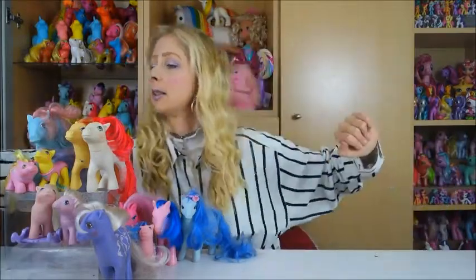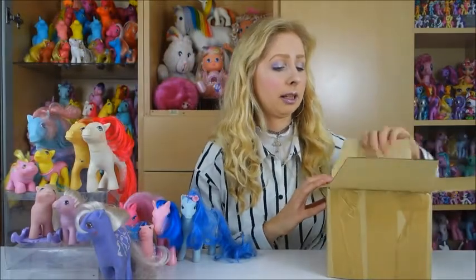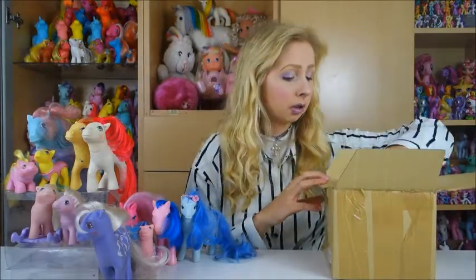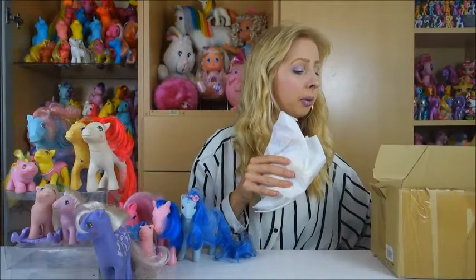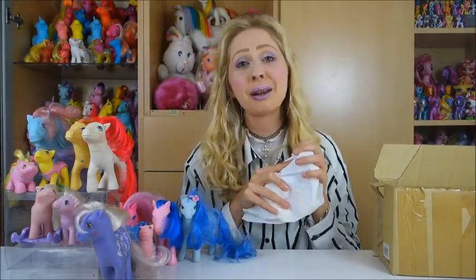Okay, let's do this box. What's in here? Kitchen roll paper? I know which one this is. There are also three items, but only two of them are My Little Ponies, so I will keep the other one in there. And let's start. These are ponies I wanted to have for such a long time, but they are always so expensive. These ones weren't so expensive, of course, because the accessories are missing, and the accessories are the most expensive thing about these ponies. Can you already guess which ones they are?